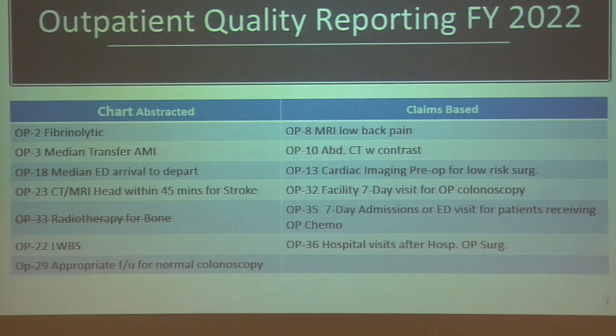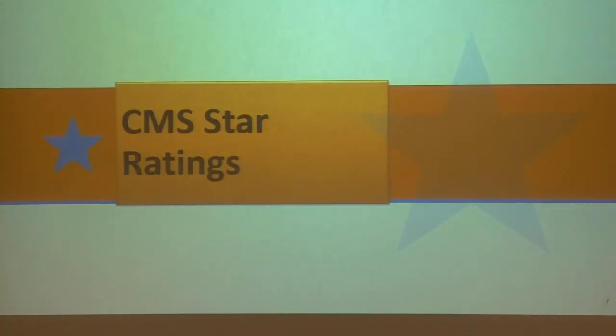For outpatient, we also have measures for the outpatient prospective payment system, which is also 2% if we fail to report any of these. And you can see those listed there. Some are chart abstracted, but the majority of these, as you can see, are claims-based measures. And others, like left without being seen for the emergency room, we calculate that and submit it through their website once a year. All right, I'm going to let Ruby talk about how they take all of those measures from CMS and put them in a star rating.